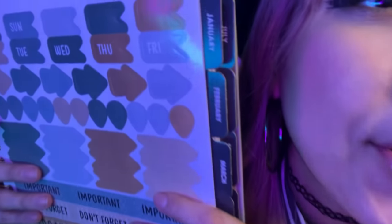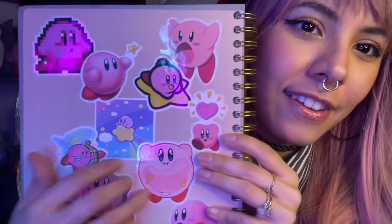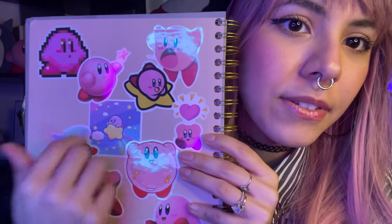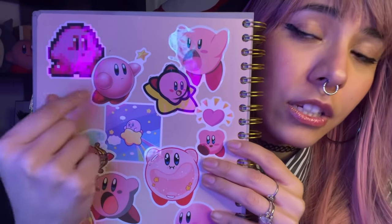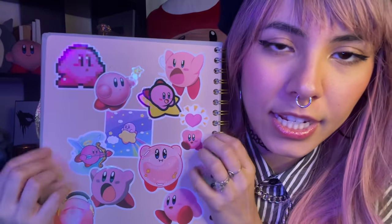Here we go. You ready? Here are all of your Kirby cosplays. What do you think? Which one's your favorite? I think you did a really good job cosplaying this Kirby here. I think that was a good one. I think this one was really realistic. You did a really good job with that one. So I was just really excited to draw you in Kirby cosplay.